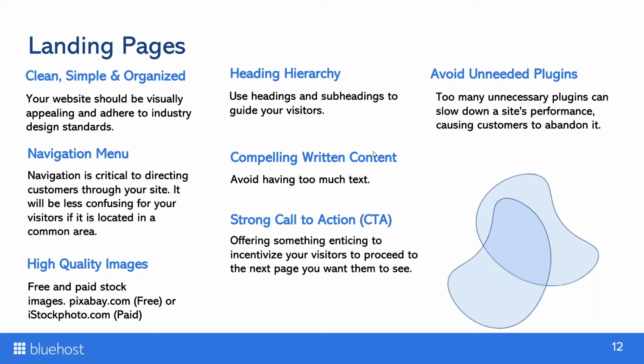Your navigation menu is the map to your site. It sits usually at the top of the window, and moving it confuses people. So a real world example: if you were getting into a car, for example, and your speedometer was on the door panel, you'd think, okay, that doesn't make sense. I don't want to drive this car. It's confusing. So you'd probably purchase another car.